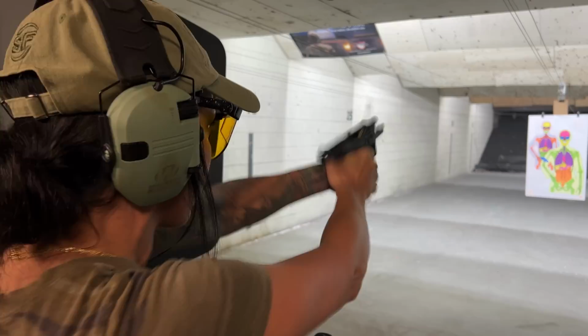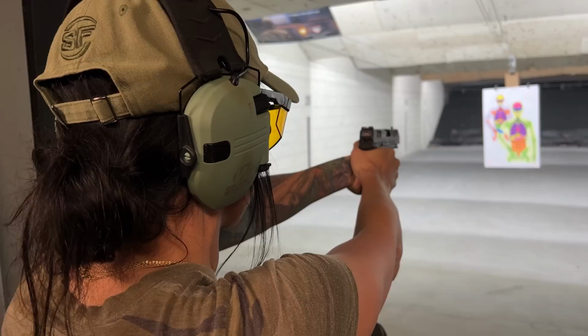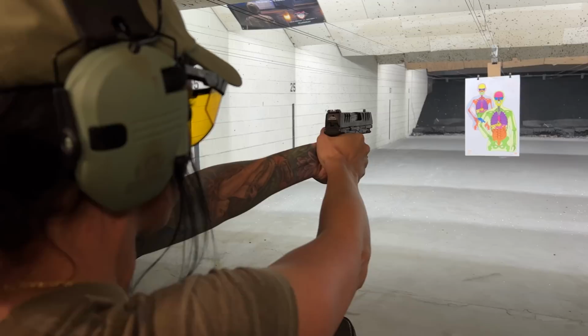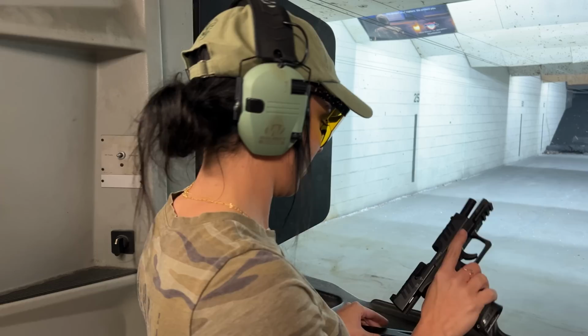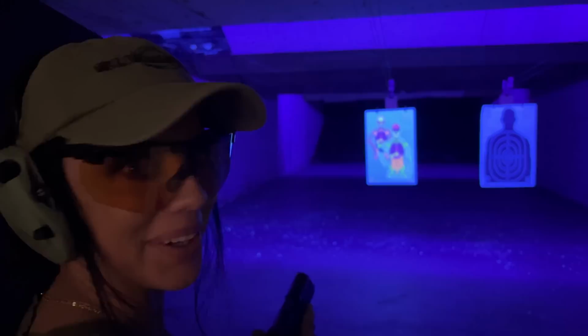This went line. Not too bad. Well, they're PDP. Nicer. I need to cut my fingernails. CZ P7. In the dark. I have no idea where that went.